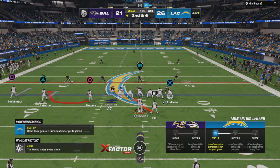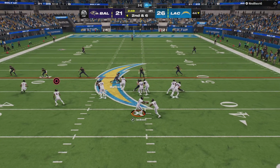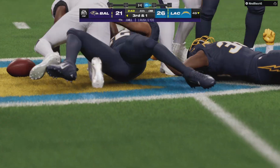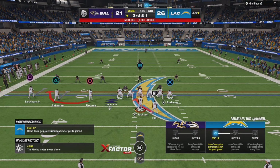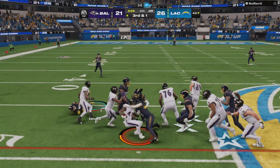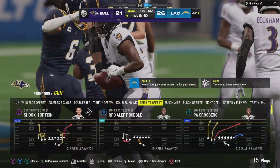Second down and 6 now. They'll run it out of the gun with Hill. And he'll be taken down just shy of midfield. It's a 5-yard gain, but they'll still be a yard short here with third down now looming. They'll try and run for it. Here's Hill. And able to pick up the first across midfield to the 47.